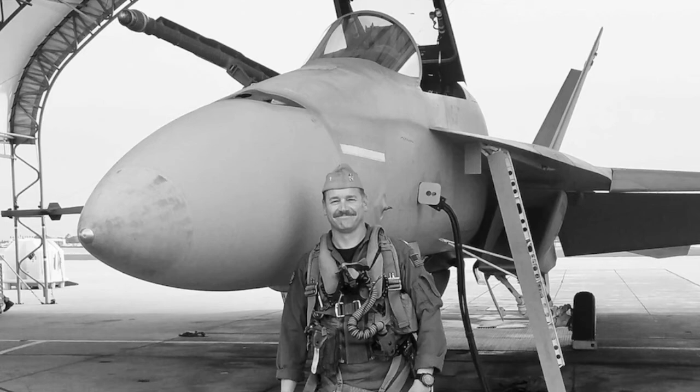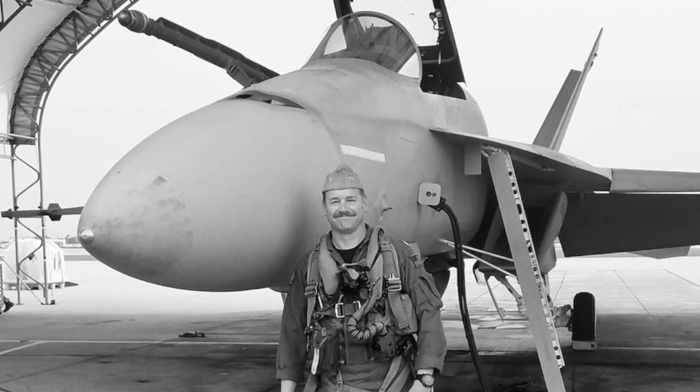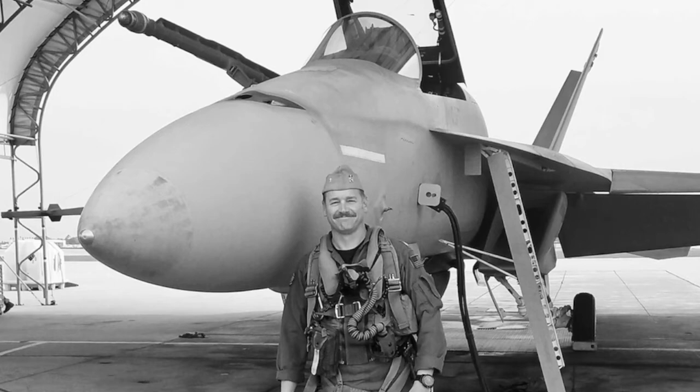All right. What else? I guess just maybe gloves, right? Yeah. So the gloves that we wear, there's a few different new models that have come out over the last few years, but for the most part, they're all made of the same Nomex material that the flight suits are. They're a little more stretchy material, but they're designed to be fireproof.